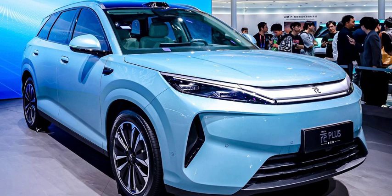Length: 4665 mm, 210 mm longer than the Atto 3. Width: 1895 mm, 20 mm wider. Height: 1675 mm, 60 mm taller. Wheelbase: 2770 mm, 50 mm longer. This increased footprint suggests BYD is moving upmarket, targeting families who require more interior space and cargo capacity.